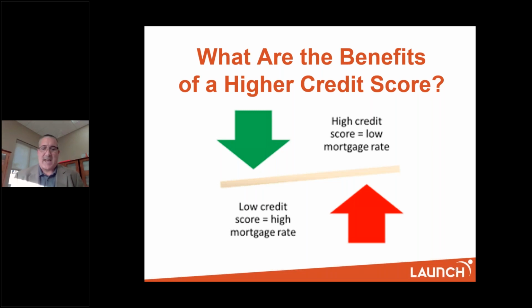Have I seen higher? Yes, I've seen people start out with a 700 right away. I've even seen people start out a little bit lower than that. It's hard to say. It all depends on the type of product, the type of loan that you took out. That's going to have the impact on your initial score once you get your score, okay?